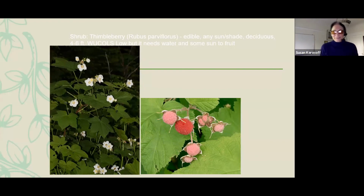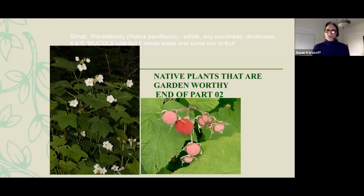It's so much fun to grow. It is a very easy plant. My one caution is that it does run, so have your client be okay with the fact that it's going to fill up the space, and it will fill it up pretty quickly. And then you will just have this fantastic patch of delicious berries.